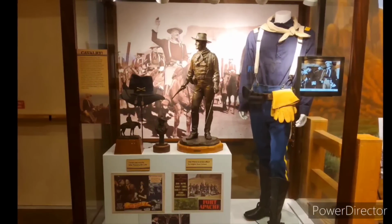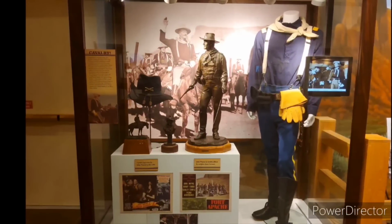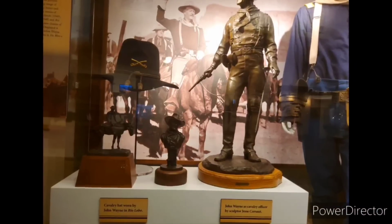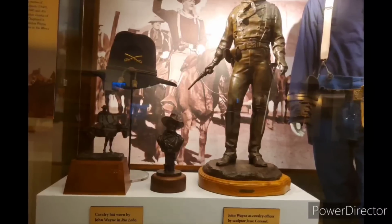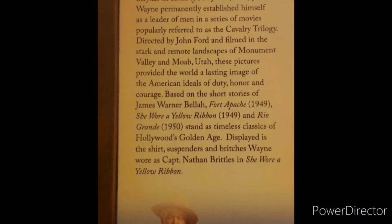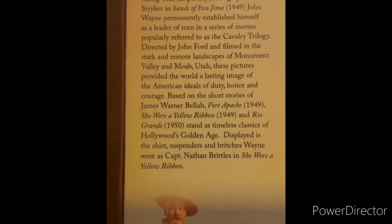John Wayne permanently established himself as a leader of men in the Cavalry trilogy. Directed by John Ford and filmed in the remote landscapes of Monument Valley and Moab, Utah, these pictures provided the world a lasting image of the American ideals of duty, honor, and courage.